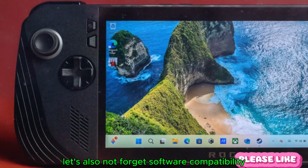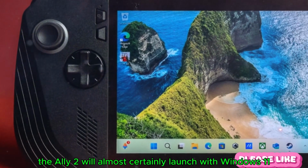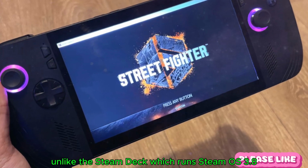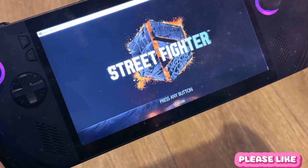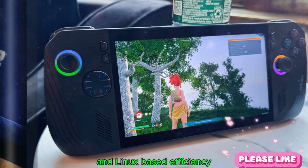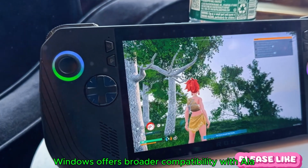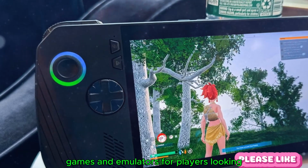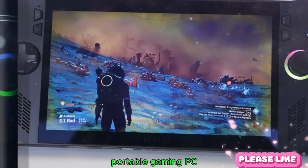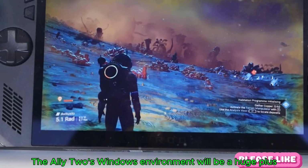Let's also not forget software compatibility. The Ally 2 will almost certainly launch with Windows 11, unlike the Steam Deck, which runs SteamOS 3.8. While SteamOS has its benefits, including a lightweight interface and Linux-based efficiency, Windows offers broader compatibility with AAA games and emulators. For players looking to turn their handheld into a full-blown portable gaming PC, the Ally 2's Windows environment will be a huge plus.